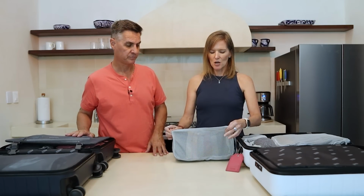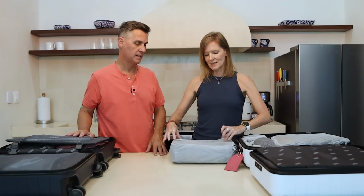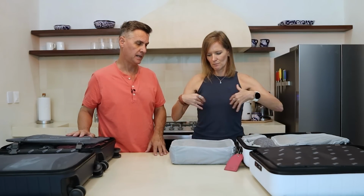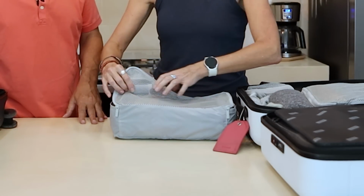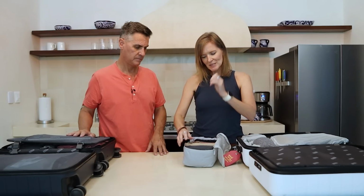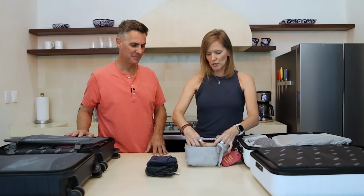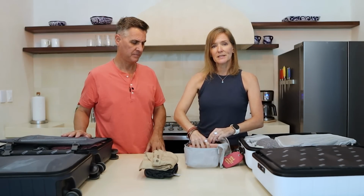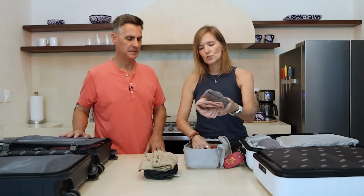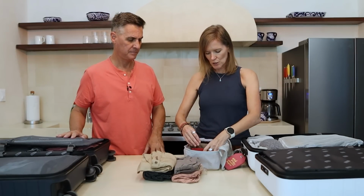Yeah, it does have a mesh top, so you can kind of see what's inside. I also know, because of the shape of it, that this one is different from my skirts. So I just know these are shirts. Okay, so for shirts, I have two regular t-shirts. I have one that's a little bit of a dressier shirt if I feel like dressing up at all. I have two shirts that I wear just around the house, more like workout shirts.